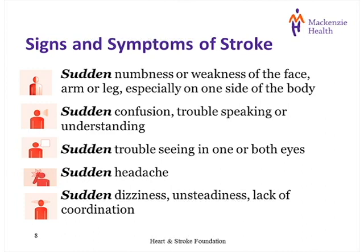The second one is sudden confusion or trouble speaking or understanding. And often it's not that the person's confused, it's just that they're not understanding what people are saying to them. So if you were to ask the person if they're okay, they may smile and nod at you, but they really aren't understanding what you're saying to them. And people will take that as confusion. They may also have trouble getting the words out. So what they're saying either doesn't make sense or they just can't say the words. So that is the second most common presentation.